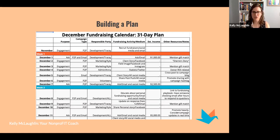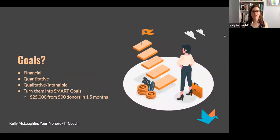This is what I showed you at the very beginning. So I want to talk you through how you actually build up that plan. First, you need to have very clear goals. What are your financial goals? What, if any, are your quantitative goals?